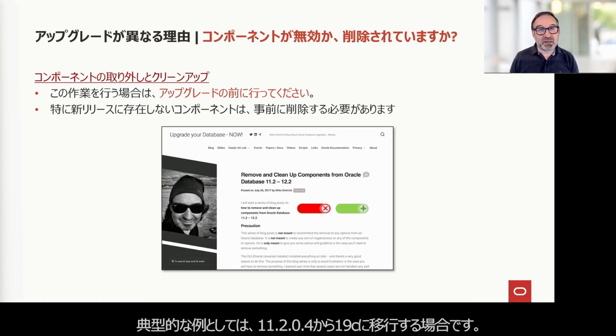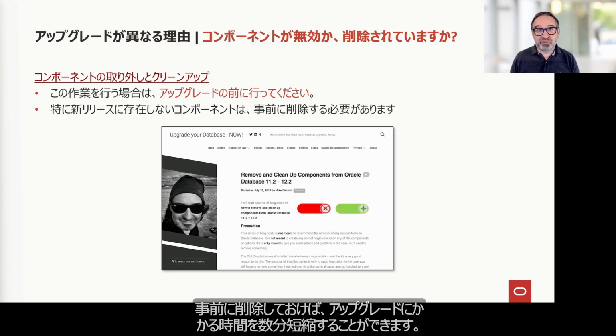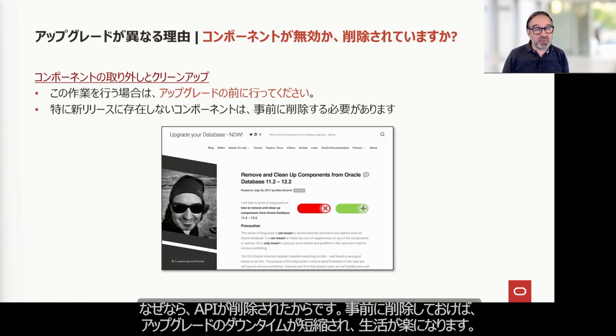Classical examples: you go from 11.2.0.4 to 19c. You have a Database Control repository for Enterprise Manager. That does not exist anymore with 12.1. Remove it beforehand. It saves you a few minutes of upgrade duration. Another typical example, Oracle Multimedia. It's still there as a component in 19c, but really not useful because the API has been removed. Remove it beforehand, saves you upgrade downtime, makes your life easier.